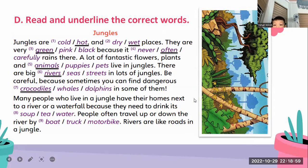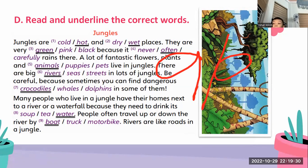Many people who live in the jungle have their home next to a river or water. People often travel up or down the river by boat. Rivers are like roads in a jungle.